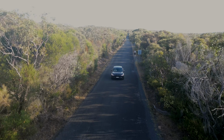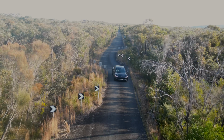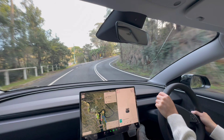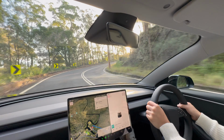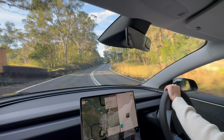On bendy back roads, there's an amazing turn-in feel, and it's extremely planted, so it inspires confidence, and the car will basically do what I ask it to around corners. Where my previous Model 3 had a lot of body roll, the chassis on this new Performance is a night and day difference, and steering is super direct and precise.